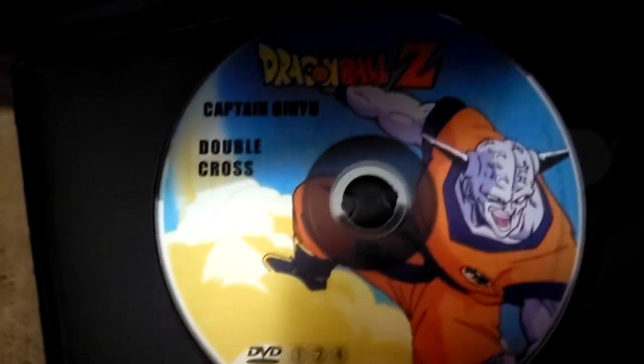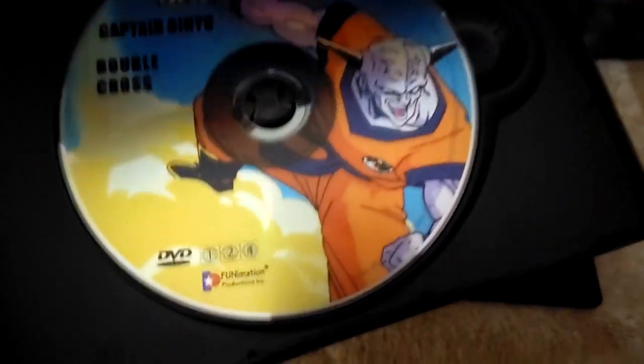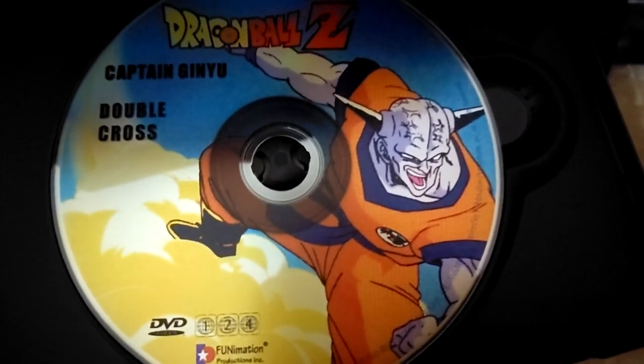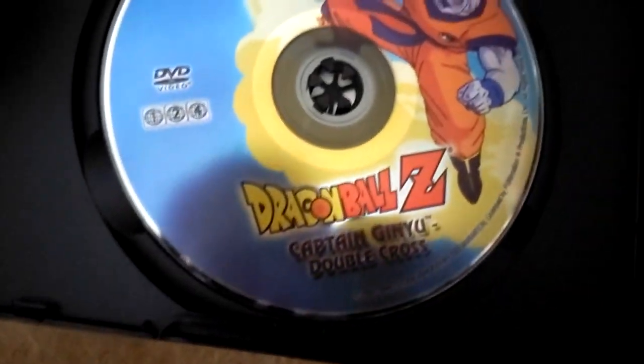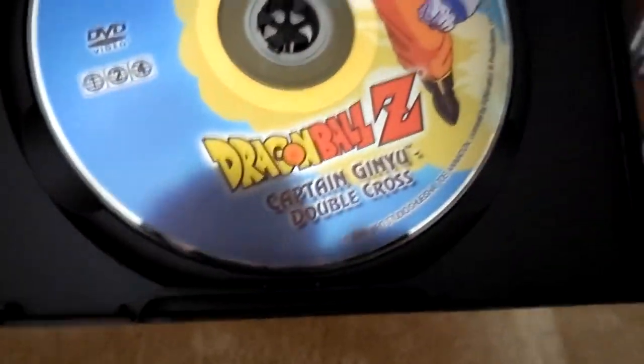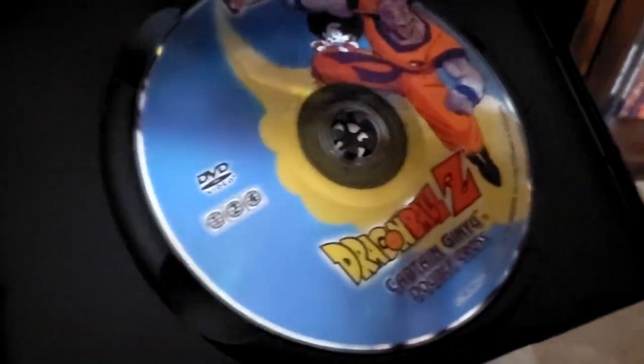Okay, as you can see, the original release has this bold text, and you do not see Gohan on Ginyu. And then the re-release has Ginyu and Gohan, and the big text is gone. This is the re-release.